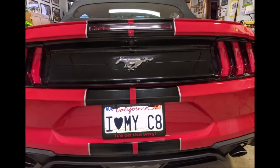Oh, one thing I forgot to tell you guys. You've got to see this to know how excited and how enthusiastic they are to get a new Corvette. Look at the license plate that is on Doris's Mustang. Yeah, buddy. I love my C8. That's a great plate. Congratulations once again, you guys.